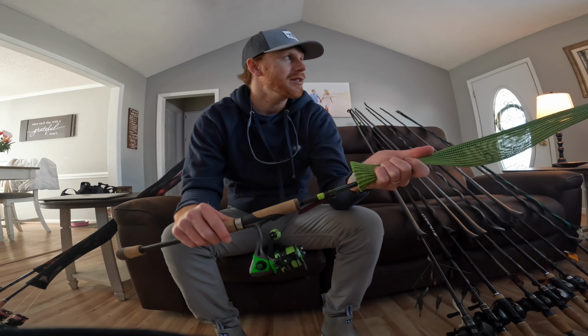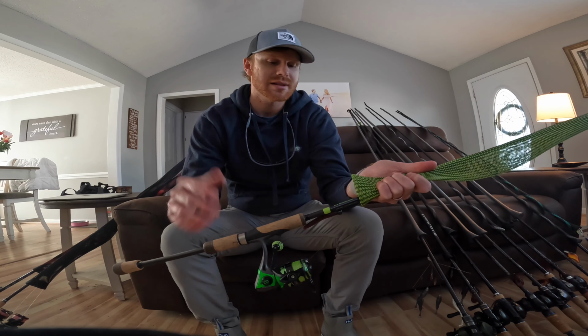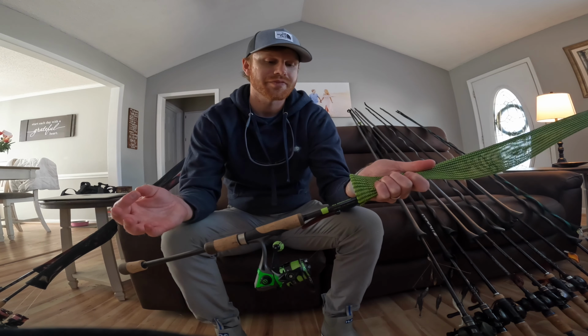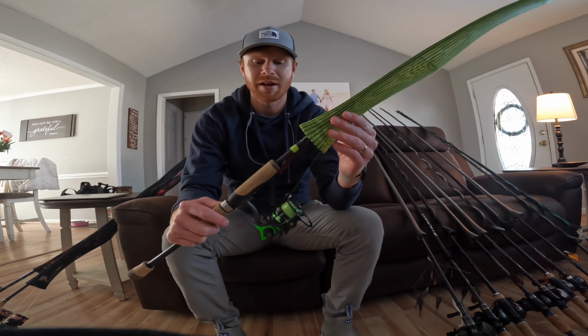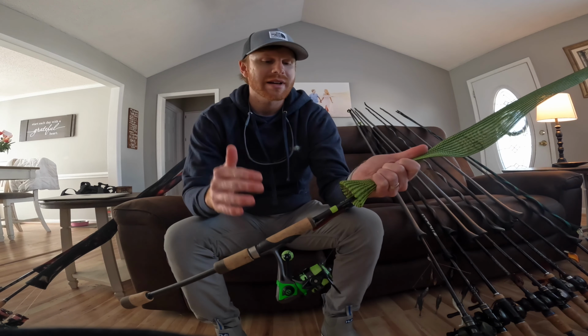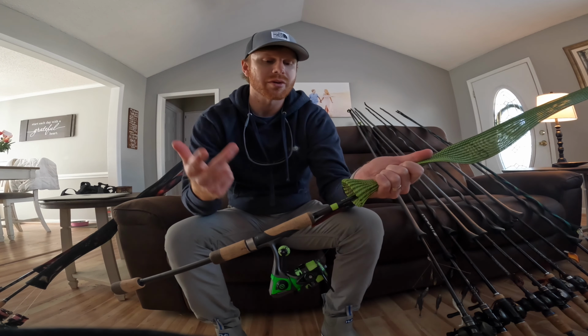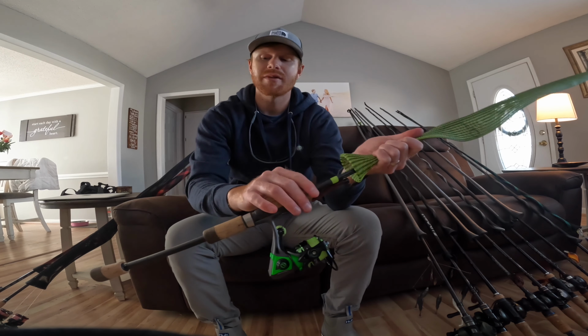I was out fishing. Can't remember when I went, but I had a drop shot on there and decided to just throw a Ned rig to see if the fish would bite. Didn't really have much luck that day, but an awesome rod again. Like I mentioned, super light, super durable, very sensitive. Love the cork handles, man.